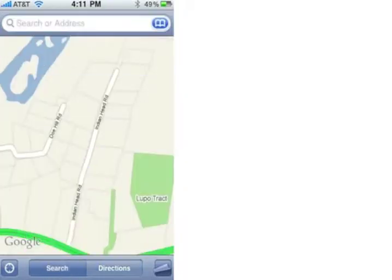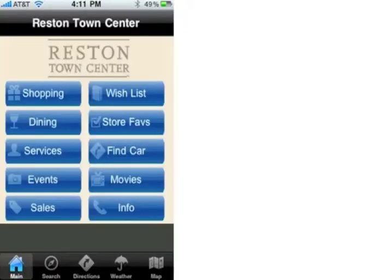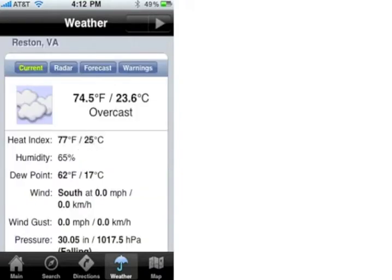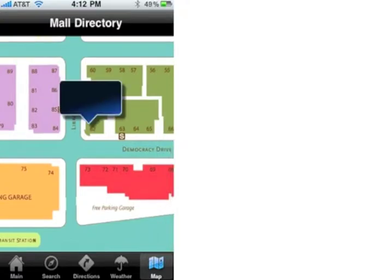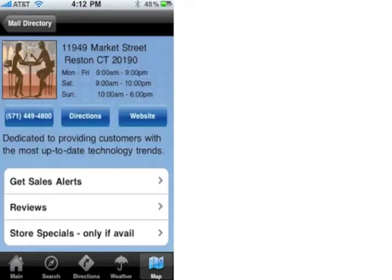So let me bounce out of here and go back into the application one more time, just to showcase one last thing. It's got a built-in weather application. Again, this is local weather where the Reston Town Center, where the mall, is located. And then finally, the mall map. Again, this allows you to look around the entire mall wherever you are. You click on a location, it'll tell you what the store is. It's an empty store actually. And if you click on that, it actually brings you directly to the store.